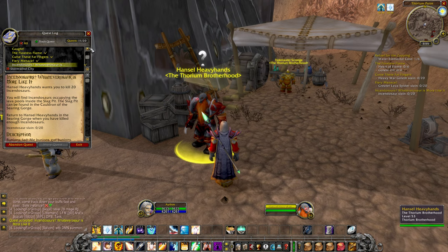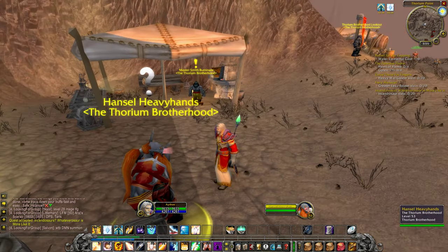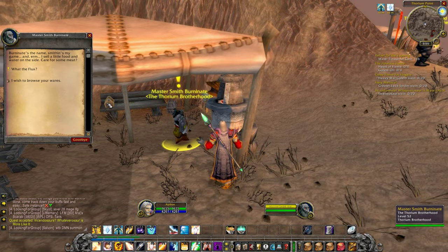I'm liking the straight-up kill quest. Really happy that we found this area. If you guys are struggling at around the level we're at, you need to come here to Thorium Point, apparently.